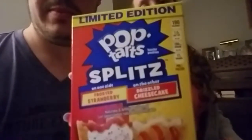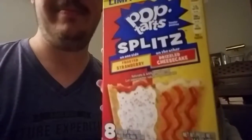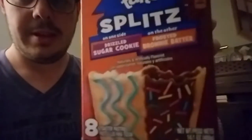So they're Pop-Tarts Splitz. Each Pop-Tart has two flavors in it. This one is frosted strawberry and drizzled cheesecake, so that way it tastes like a strawberry cheesecake in your mouth. I zoomed in on the box. And then we have drizzled sugar cookie and frosted brownie batter. I'm reading it on the top, so it's backwards and upside down. So that way it tastes like a cookie and a brownie in your mouth. Cookie brownie.